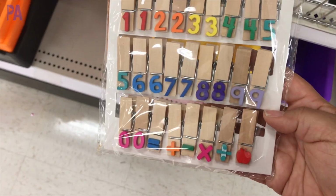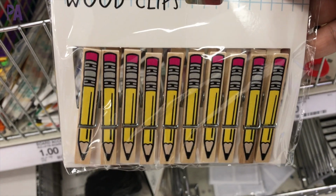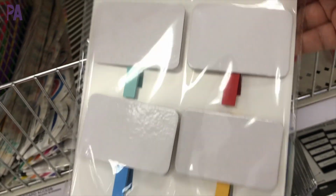They had some in the months of the year and the days of the week. So if you're learning those, these would be perfect for that. And they had some really cute pencil ones and ones that you can use to do some labeling. You could hook these onto a bin to label the contents in the bin, and they also had them in dry erase.